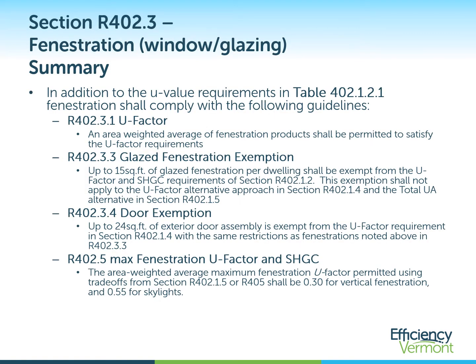Section R402.3 covers fenestrations, or windows and building glazing. These items here summarize the content of Section R402.3, but basically give examples of alternatives and exemptions and other pathways to the fenestration requirements in Table R402.1.2.